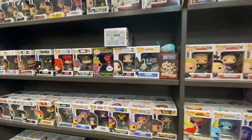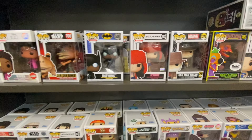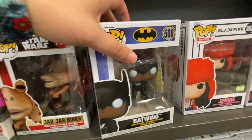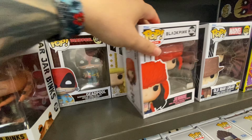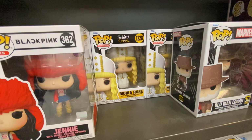But let's keep looking. Let's see what else we could find. Jar Jar. Jar Jar Binks. Batwing. Deadpool. Spot that Moira Rose in the back from Schitt's Creek. Old Man Logan to the right.